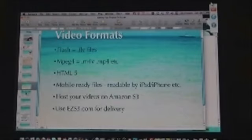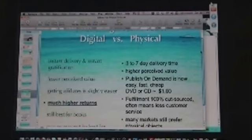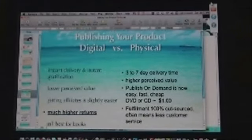Okay, Jim, would you walk us through this slide where we talk about publishing your product digital versus physical? What are the differences that we need to keep in mind? Okay, well, let's look at digital publishing. On the points on the left there, there's instant delivery and instant gratification. Your clients get it right away, right now. They push a button, put their credit card number in, and it absolutely happens.